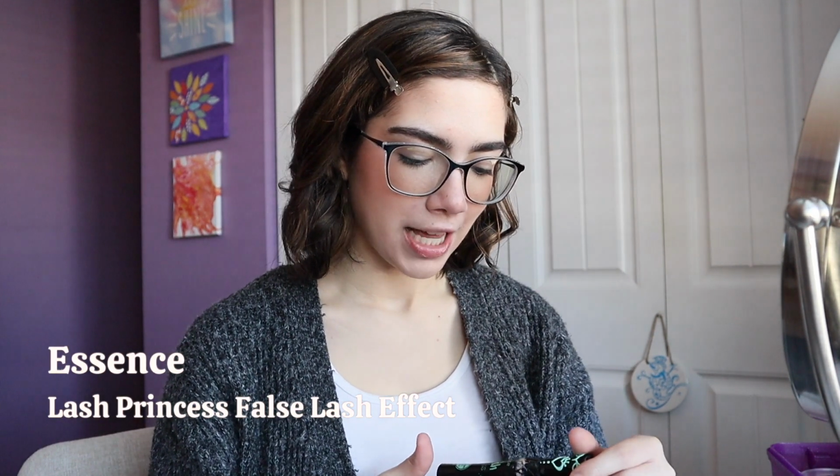Next, I'm going to be finishing off my eyes with mascara. I'm not gonna show you my mascara because it is disgusting, but it's the Lash Princess False Lash Effect from Essence. You can't even see the label anymore. I use it that much, but it's great. I love it. But first, I'm going to curl my eyelashes. And again, I have to get super close to do this, so I'll just see when I'm done.